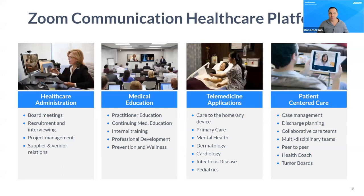It's always a challenge in access issues, but I think during COVID, of course, we've all seen it become a bigger issue given the circumstances, and we can do that with one-on-one or group settings, and allow patients to join from their homes.